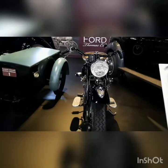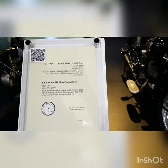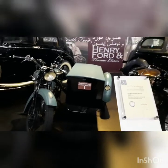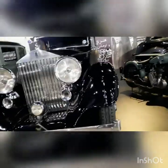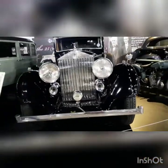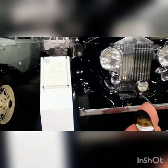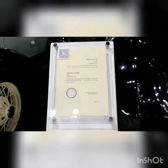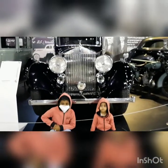A Super Indian Scout Motorcycle, 1941, USA. A BSA Lightweight, UK. We are in front of a stunning 1934 model Rolls-Royce.